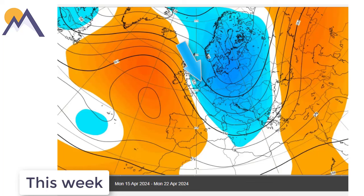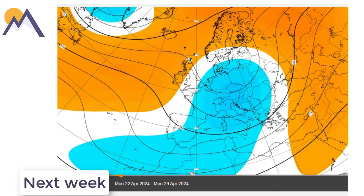The ridge of high pressure out to the west is then going to try and build its way in, heading for this weekend. The trough of lower pressure, which is over Central Europe, is quite important because that is going to play a role in how next week's pattern develops. High pressure is expected to stay on the scene for us into next week.